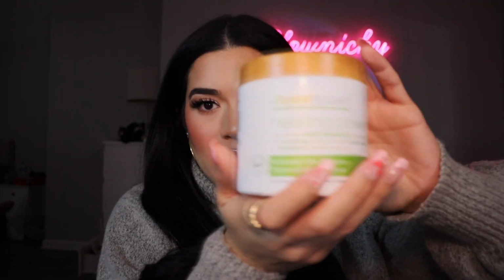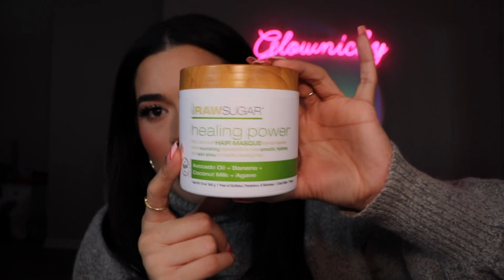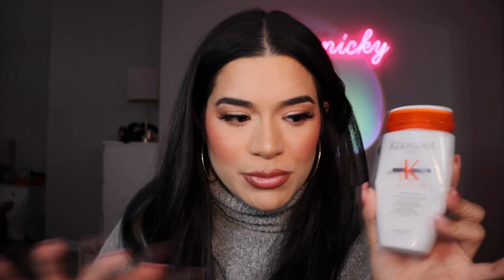Remember how I told you about that grapeseed oil mask, I think it was from Cantu? I didn't feel like it did a lot for my hair. I feel like this one did everything for my hair. Okay, this is so good. If you're looking for a good hair mask, I bought this one at Walmart and it's pretty affordable too. I want to say under $15 max. It was a while ago, I don't remember how much it was, but it was really good. Totally recommend it.